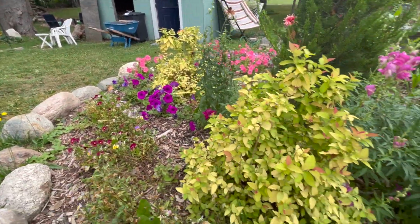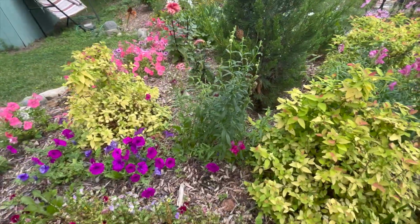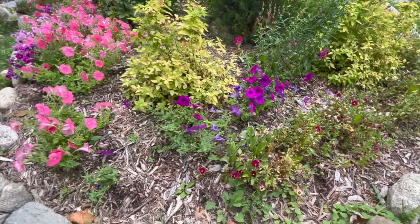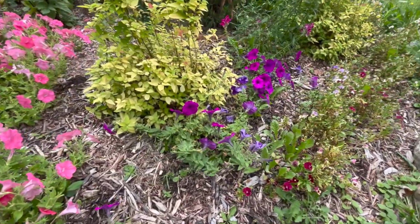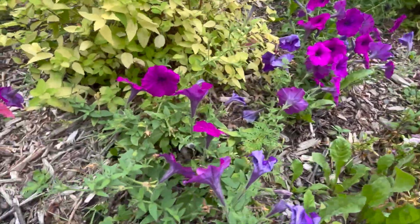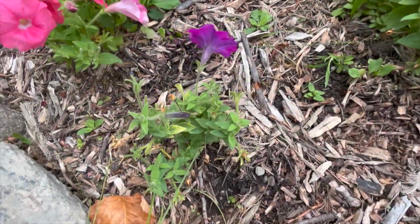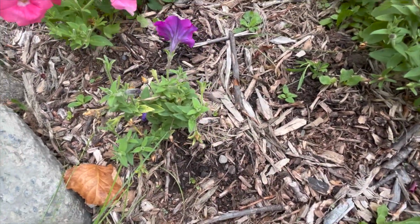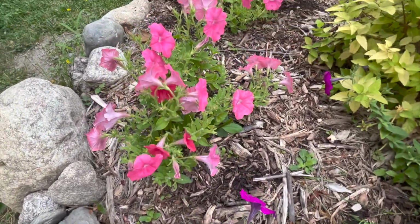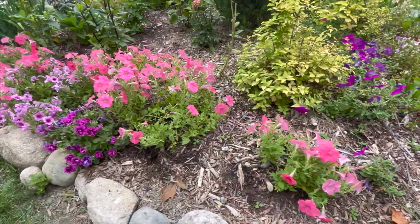So, anyway, we have on this side more snapdragon, more petunias. These ones I have been fertilizing. No, I didn't fertilize this week actually, but they're just not getting as thick as some of the other ones. I don't know if it's, again, watering or fertilizing. Like this little guy, he just will not pick up and go. But the one next to him is like twice his size. What's up with that?